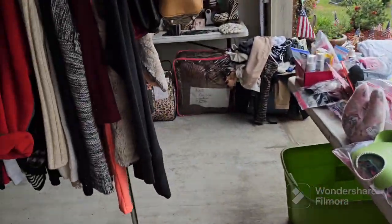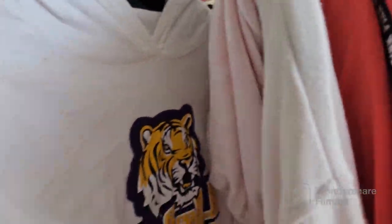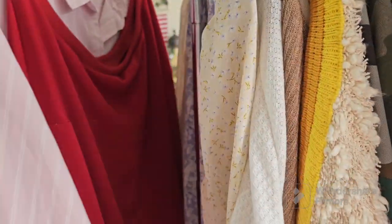I still don't think I've actually listed them yet, but one day I'll get around to listing those things. And there's the LSU sweater I was talking about as well. But yeah, here's the summary of what those might be worth.